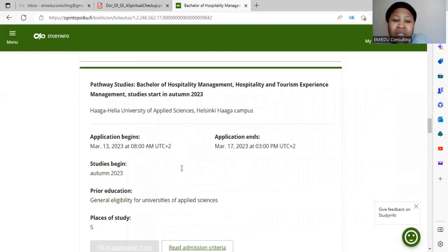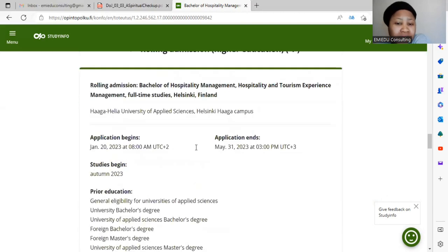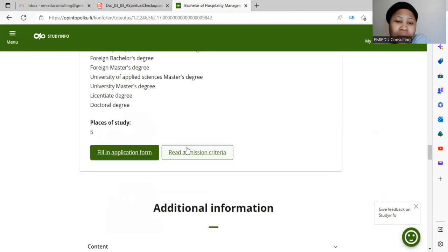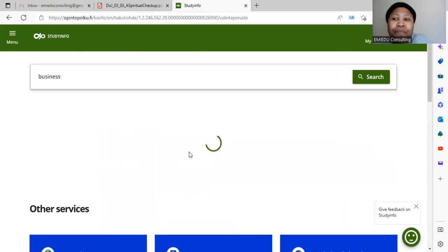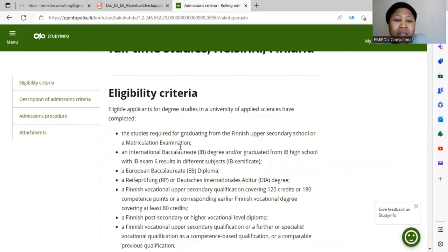So I already know that they have the pathway studies. I'm not interested in pathway. That means I don't want to go through a foundation program and other agents. So now they have rolling admission, which is ongoing. All right. And I want to apply, but I need to check the admission criteria first. I will come here.